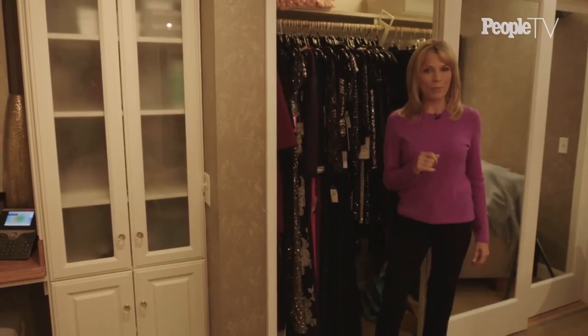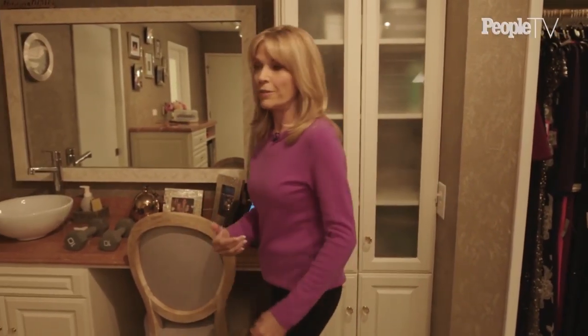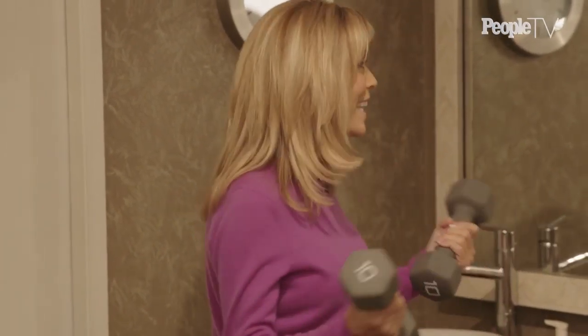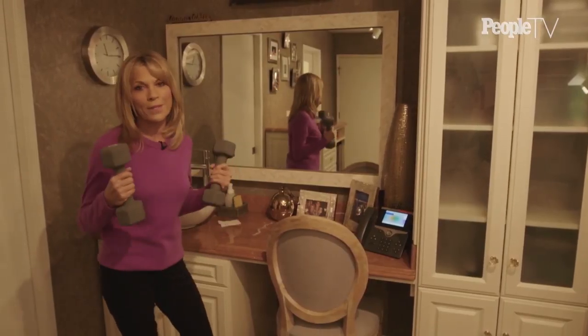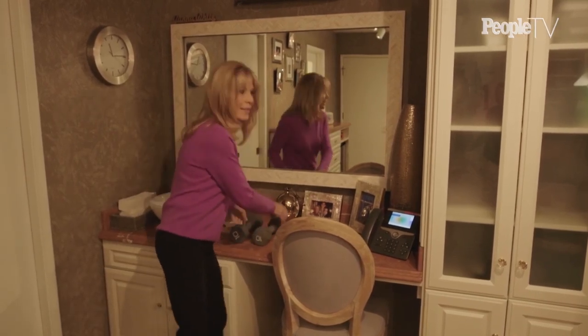All right, I have to show you something else. Nobody knows about this, but you know, I wear a lot of sleeveless dresses, so I try to keep my arms in shape. So before the show, I have my 10-pound weights. Literally, I stand in front of the mirror and I do weights so I can have a little muscular arms. So that's what I do before the show.